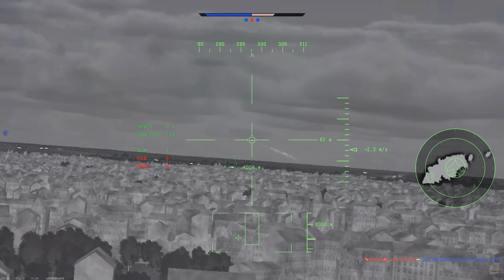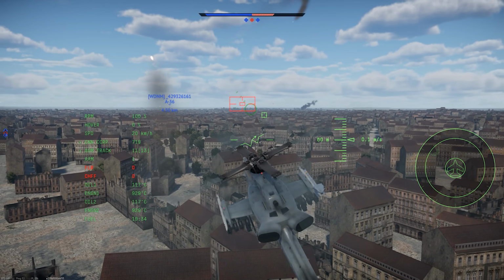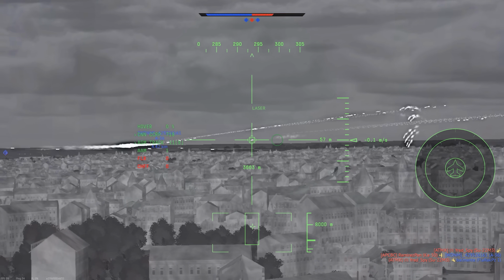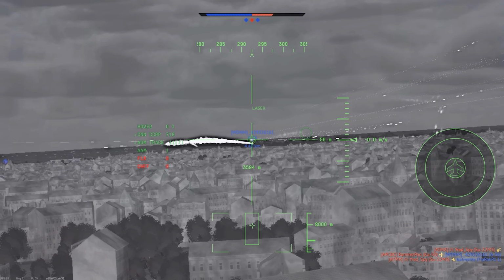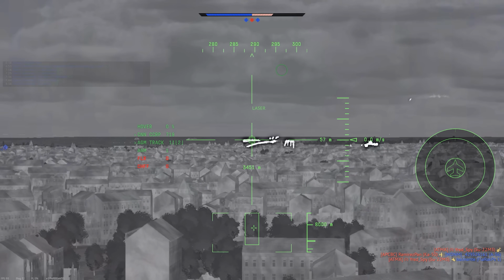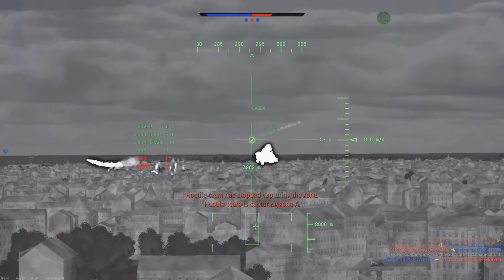The last thing to remember is the slow travel time again. If you find yourself in a missile jousting contest with another helicopter where you're both shooting missiles at each other, you're probably gonna lose because the Hellfire is very slow. So keep that in mind and try to remember to duck out of the way.